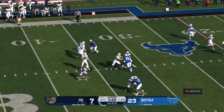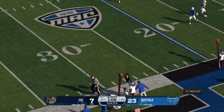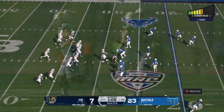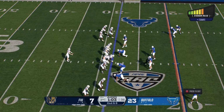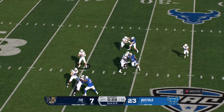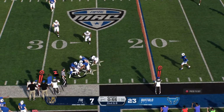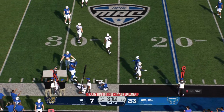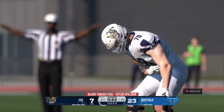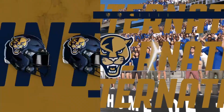Back to throw, it's Proctor. It's complete to the right. And the defense settled in to stop that one for a short gain. Plenty of distance between them and the sticks here on second down. Got a man, it's Williams. He'll be out of bounds. They'll mark it at the 24. Man down on the play as the officials take a break to let him be checked out.